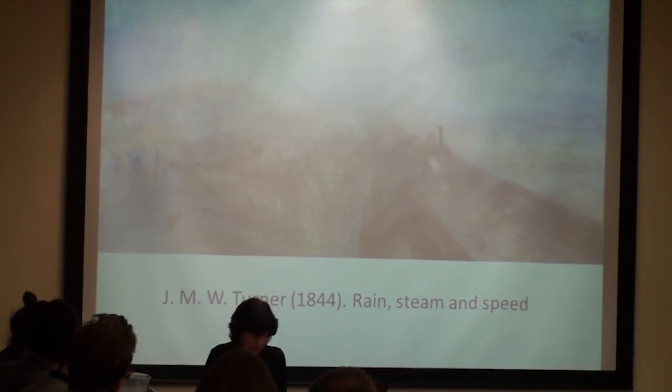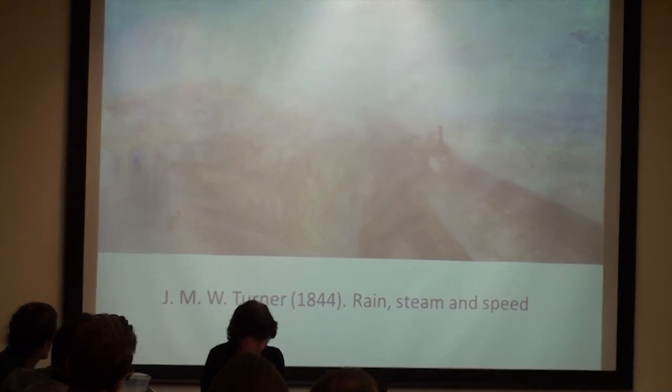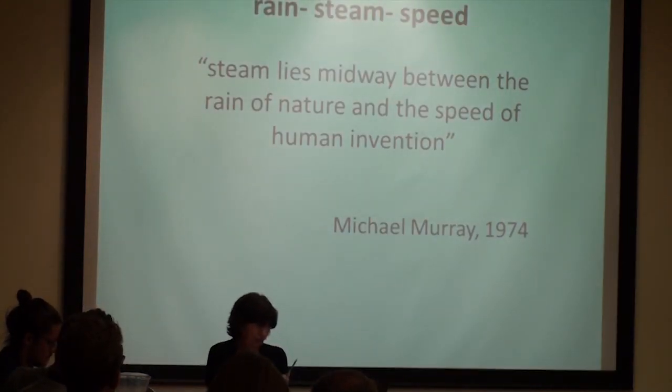On the other hand, steam, here also represented by Turner, promotes connections, reflections, and inventions that deserve to be highlighted. Here we see another painting by Turner in which steam occupies a place between the natural world and the world of artifice. This steam is between rain and speed. Rain from nature, speed from human invention.